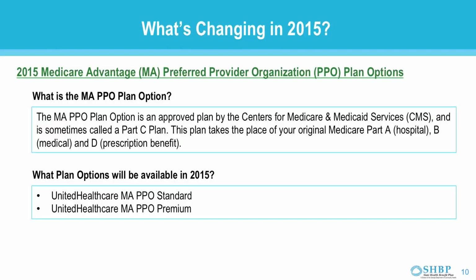So what is changing in 2015? In 2015, United Healthcare will offer SHBP retirees two Medicare Advantage plans, a standard plan and a premium plan.